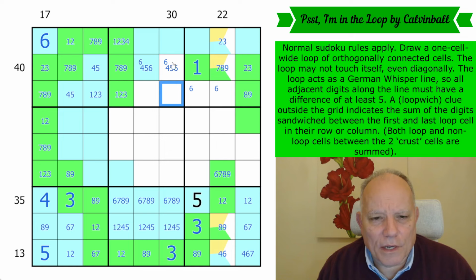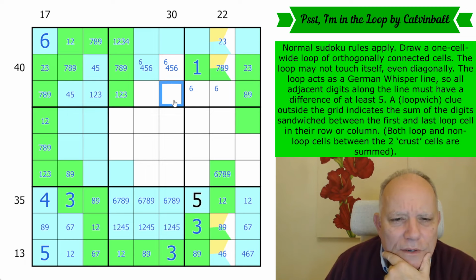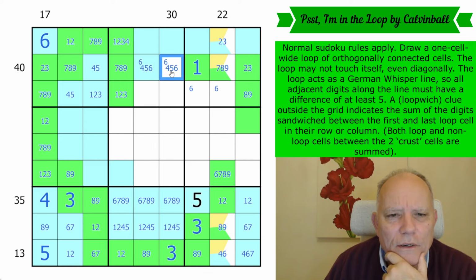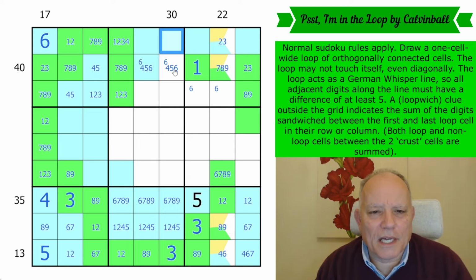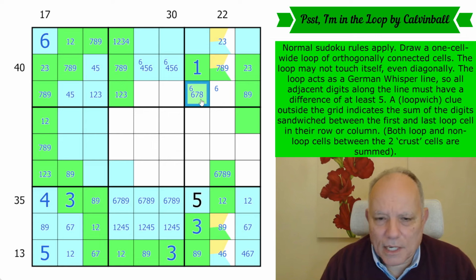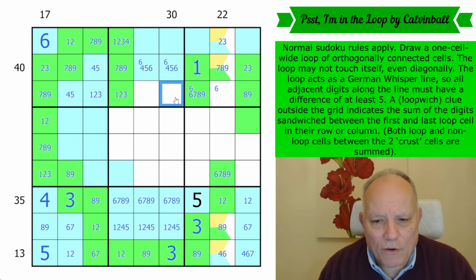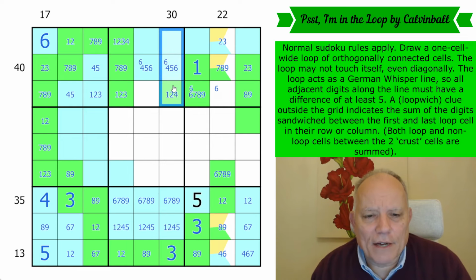If this is the first crust cell, no, hang on. Yeah, that's 5, 6, 1. That's if this is the first crust cell. If this is the first crust cell, that's nonsense. That would be a 6. We'd only be adding 3 cells. That would have to be another 6. This is not a crust cell. That's what I thought. This is a crust cell. 6, no, it's not. It's on the line. This is now the crust cell and is low. 1 or 2. I'm going to leave 4 as a possibility for now. These 3 now do add up to 12.